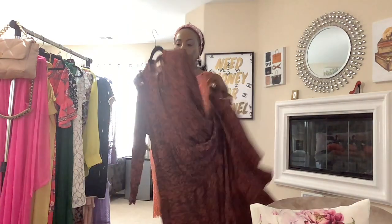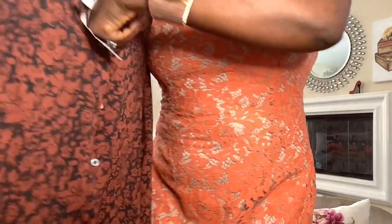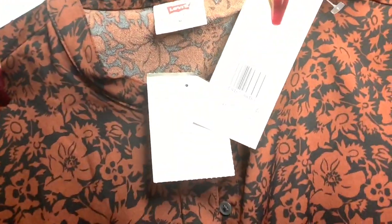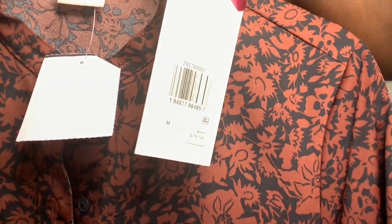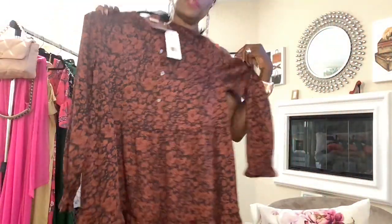It's flowy. And these two came from Burlington. I think I still have the tag on it because I haven't worn it. How much was this thing? $16.99. Is that a suggested retail price? Probably. I got a Levi tag and I did not even know. Yes, it does have a suggested retail price. So we got a Levi, and the suggested retail price on this dress is $79, guys. $79 for this Levi dress.